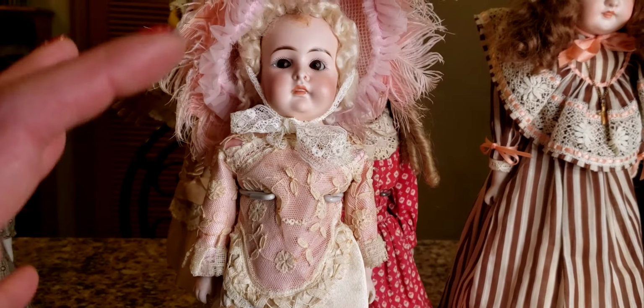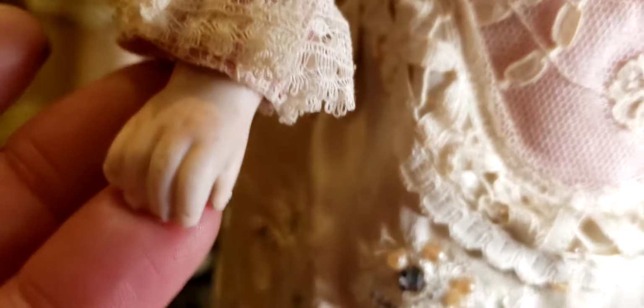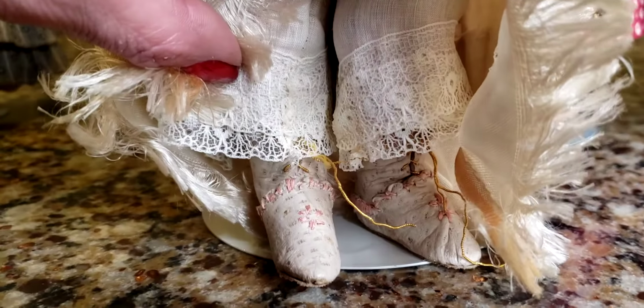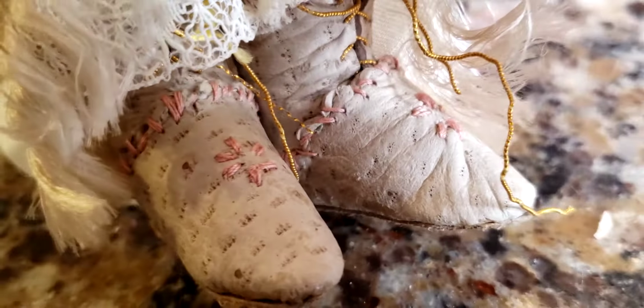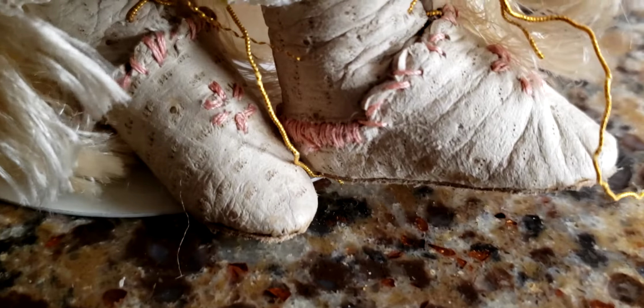So mainly the bodies were made out of kid leather with these little bisque hands, and pretty interesting. Now, I would want to take the dress off of this doll, but this is such an old costume that it will disintegrate. And if you look closely, again, she has her original undergarments underneath, and you have these beautiful handcrafted kid leather boots with these little pink embroidered laces in them.